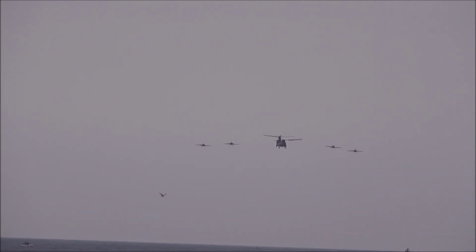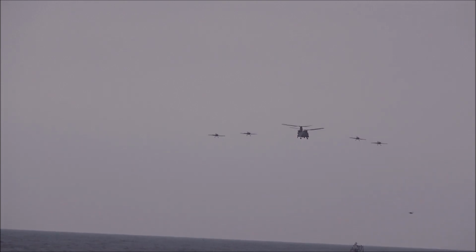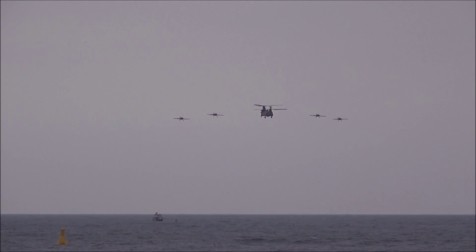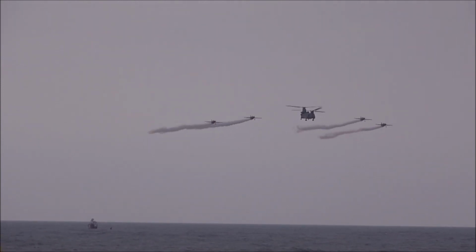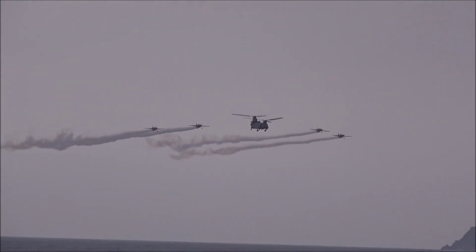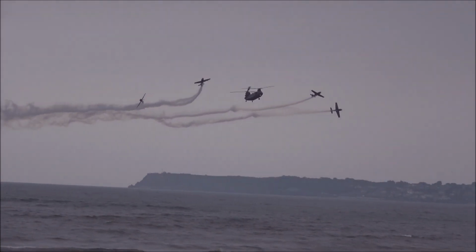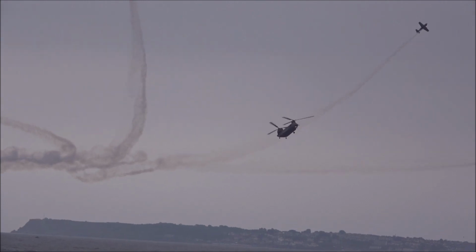Stand by now for the first major break of the afternoon of this wonderful English Riviera Air Show. Smoke coming on. Absolutely outstanding.